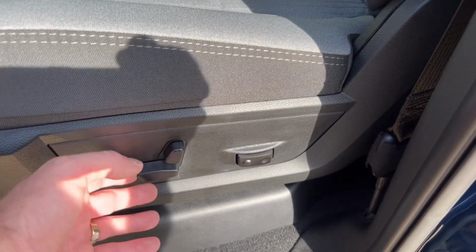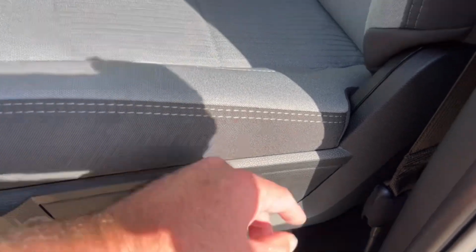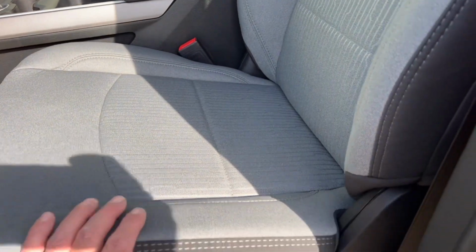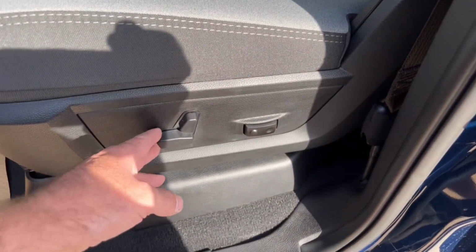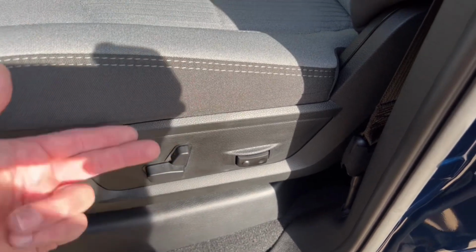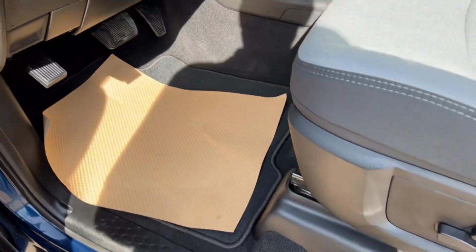Power driver's seat, power back and forth with power recline. We've also got a lower back support here. So there's an airbag to make your back a little bit more comfortable, especially if you're like me and you've got a bit of a sore back. Nice thing about these being power operated too is you can lift them up and down. So if you're a bit shorter, it makes it a lot easier to get a little bit more comfortable.